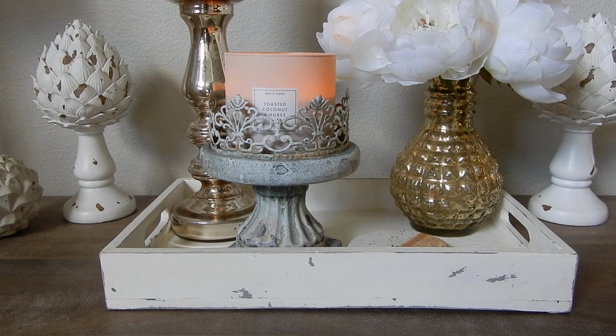Let's talk about the description here. So the notes on the bottom read gooey marshmallow, toasted coconut, milk chocolate, and golden graham crackers. I have to say that there is no different description that I could give you in any kind of way. It smells exactly like s'mores that were sprinkled with oven toasted, shredded coconut.